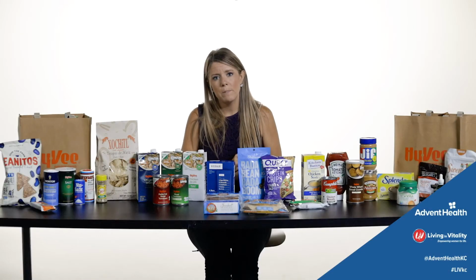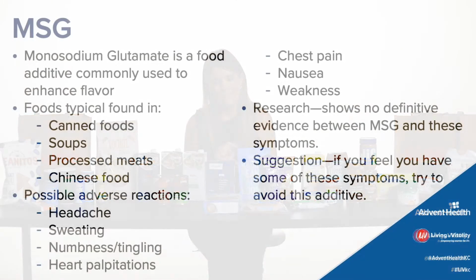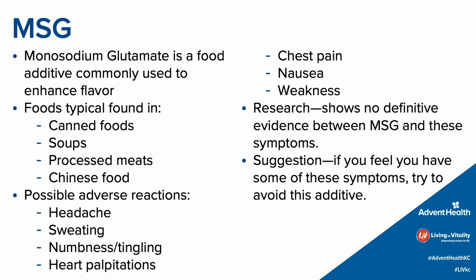So when we dive into those specific things that consumers were worried about, the first one on that list is MSG. MSG is used to enhance the flavors of food. MSG could cause things like headaches, nausea, numbness or tingling. There's a few other ones as well. Typically it's found in Chinese food, canned soups and things like that. But the research isn't really there to say that MSG is what is causing those symptoms. Not to say that it's not, but we just can't differentiate to say that MSG is what's causing that.